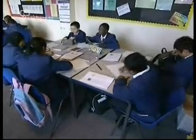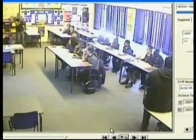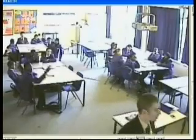Each class is equipped with two cameras situated at the front and rear of the room, giving an uninterrupted view. Microphones record the audio content of the lesson, and all the material is stored on a hard drive kept under lock and key in a room next to each classroom. But why go down this route at all?